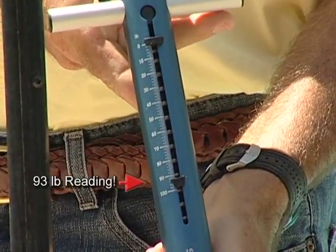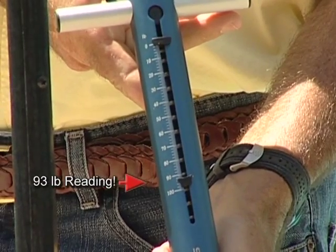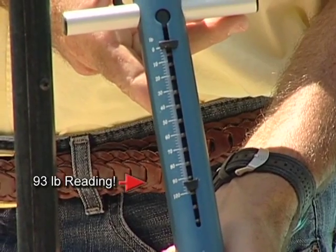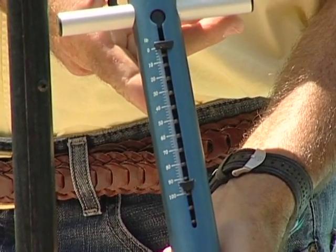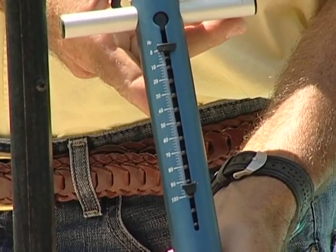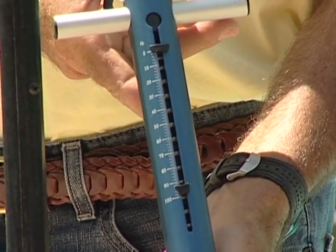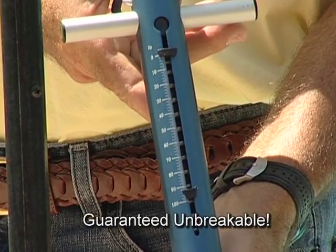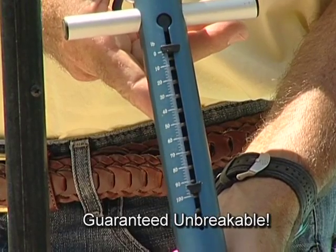We pulled this post to an amazing 93 pounds of force, way past the point where all other aluminum posts snap clean off, and they aren't even bent. This is why Protect a Child's Premier Line fence with composite fiberglass posts are guaranteed unbreakable.